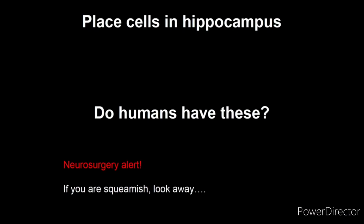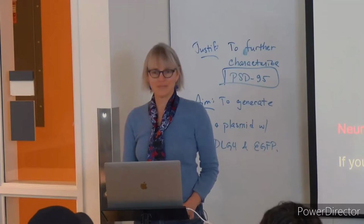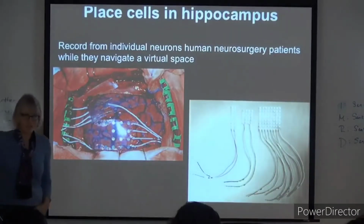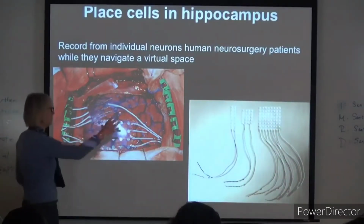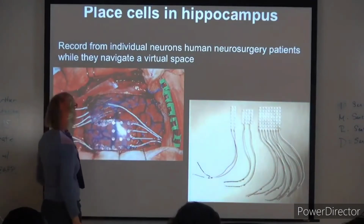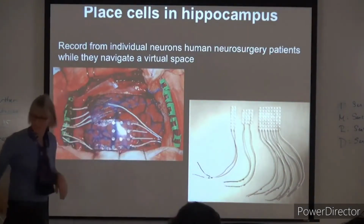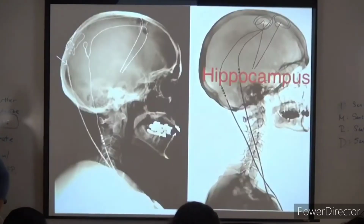So I'm going to show you a really gross, bloody picture. If that's going to bother you, just look away, okay? This is neurosurgery. You take the skull off, you take the dura off. That's the direct surface of the brain. The neurosurgeons stick electrodes right on top of there, and in this case, they put them deep inside the brain. Okay, the gross pictures are gone.